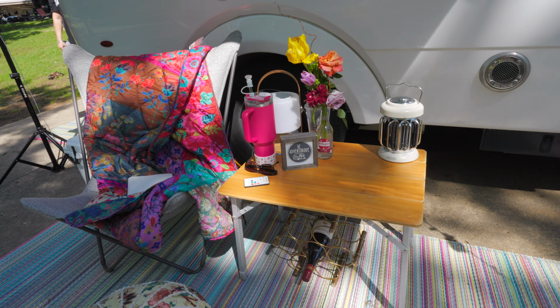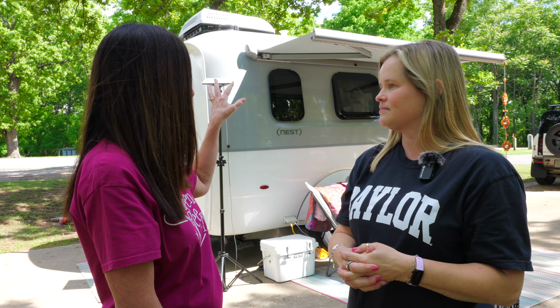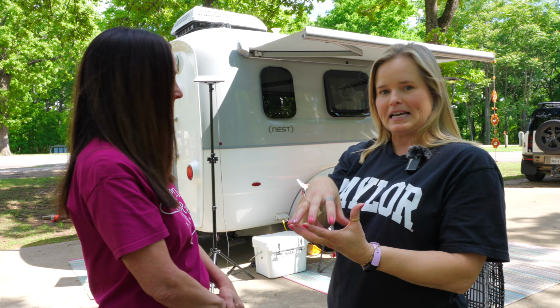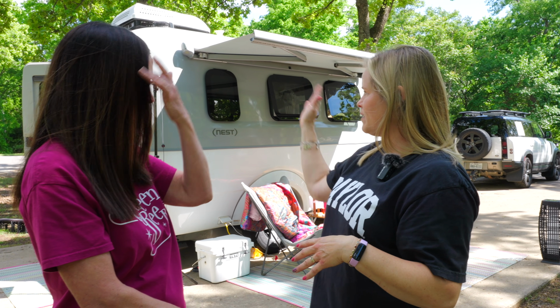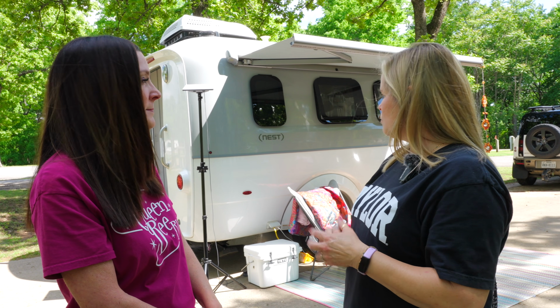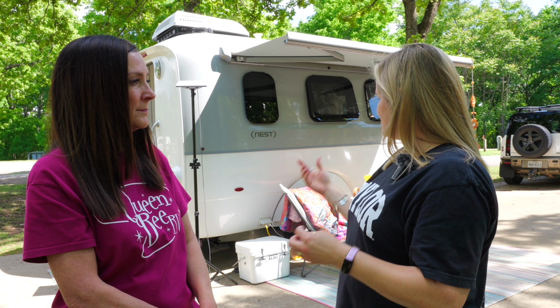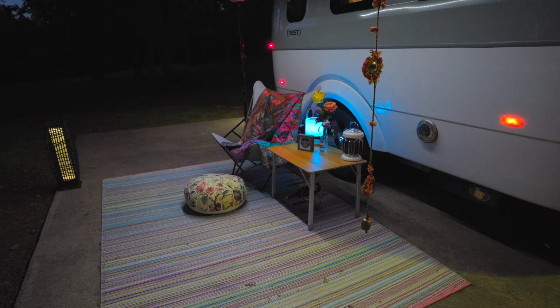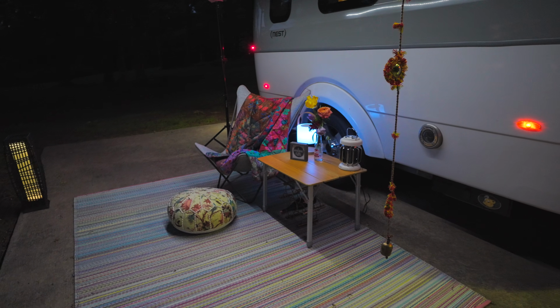So what else about the exterior did you think was unique that you really love about the Nest? Is there anything else cool? It's 2 pieces that have been clamped together with an end cap, as you'll notice. The end cap is where the entry door is. 2 molded fiberglass pieces that are molded together, and then it's all basically bolted onto the frame underneath. So it's super lightweight. I just love the look of it. You know, it's kind of spaceshipy.